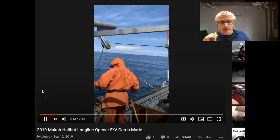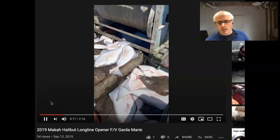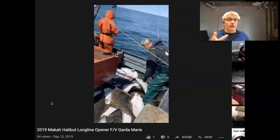So once they come up with the halibut, go in the halibut bucket. We got these two guys over here baiting. So they're taking bare hooks, putting bait back on so they can go reset it right away.